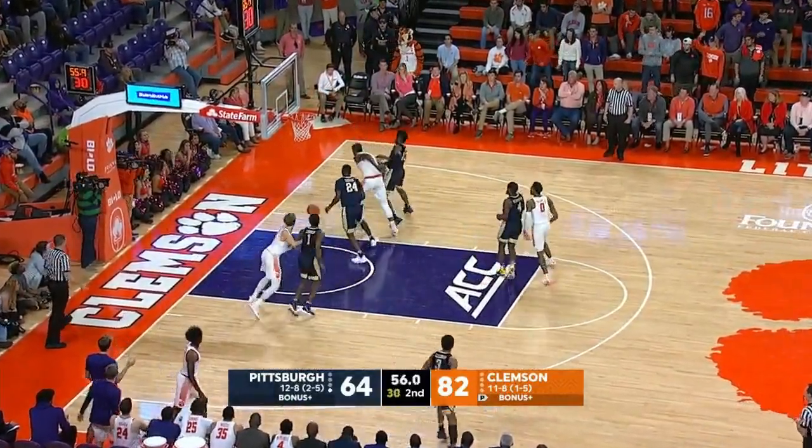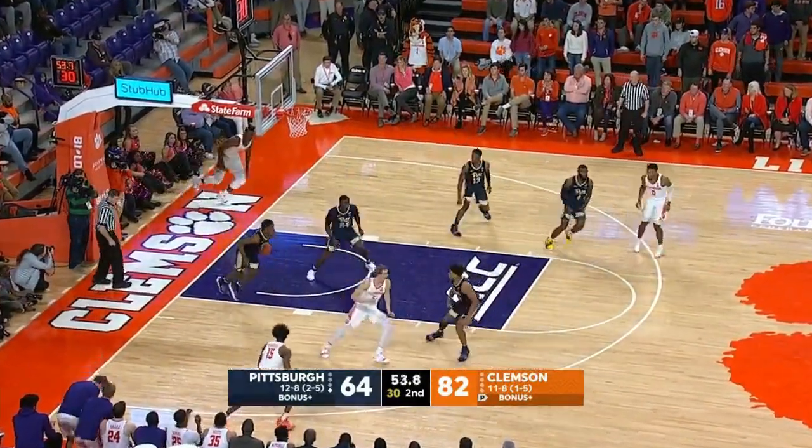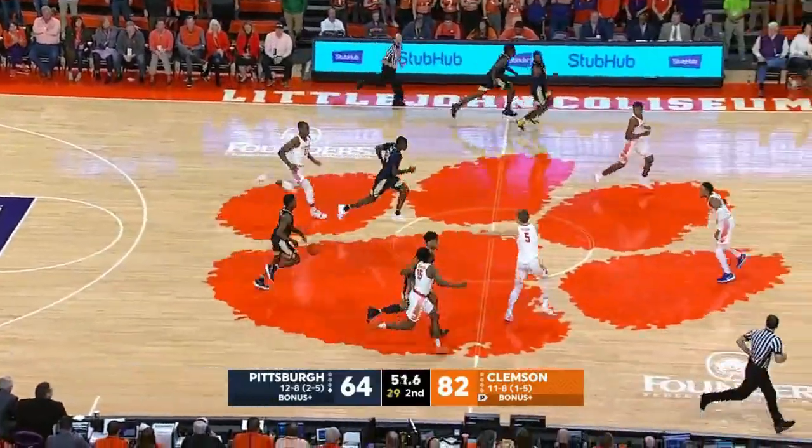Newman, he can get in the 3-point shooting act. And here comes Pitt, under a minute to go.